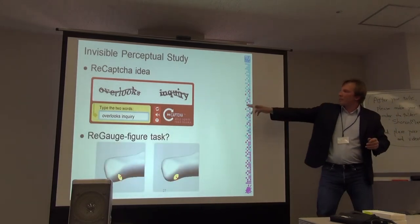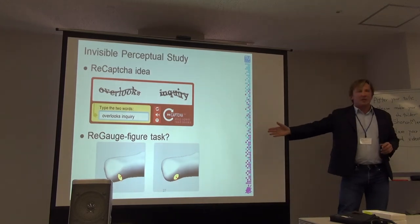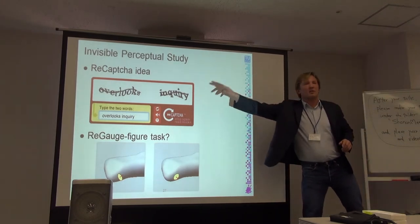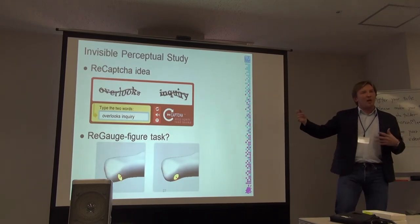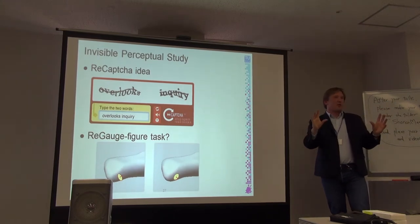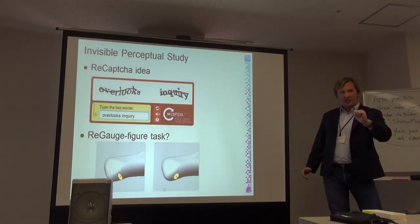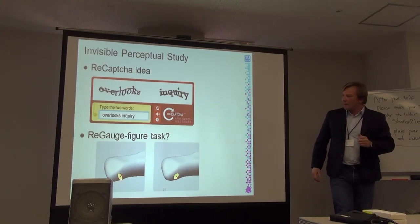But people are great in hacking this. So how about having something like a re-gauge figure task, where you measure the performance, maybe in one stimulus, the known stimulus, and in the second stimulus you will have not a priori known shading, but you can have photographs, and you can have these photographs making 3D images out of them, because the user will estimate the shape in this particular area of these images.